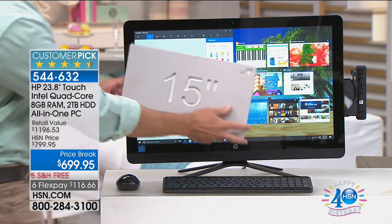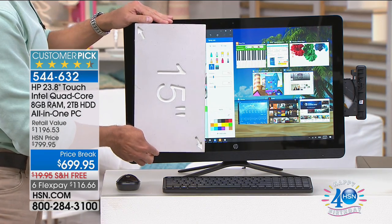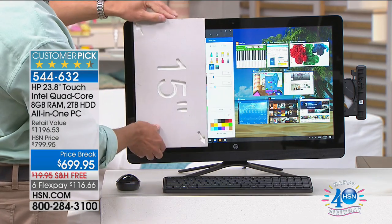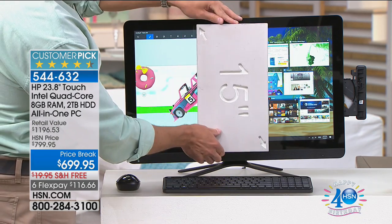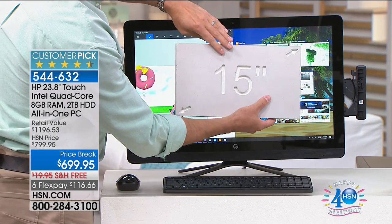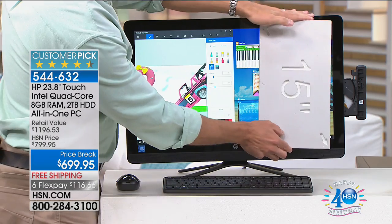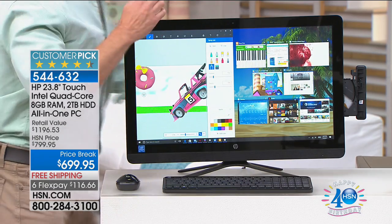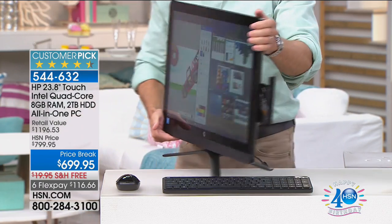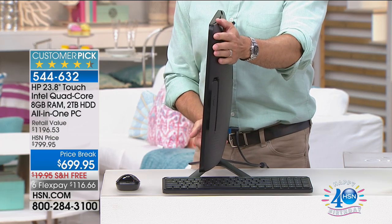I love that this has touch. It has, obviously, the beautiful touch, full high-definition screen. By the way, this 15-inch screen, I'm going to show you, 1, 2, 3 times. 15-inch screen is the number one screen size in America. This is like having 1, 2, 3 monitors all next to each other. And to Callie's point that she made very early, the largest hard drive we've ever done. So it's a full 2 terabyte hard drive, and that's extraordinary.